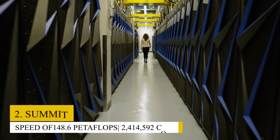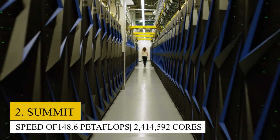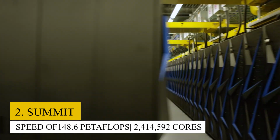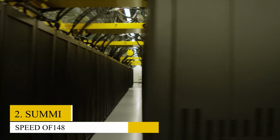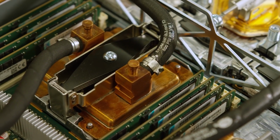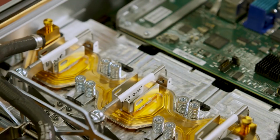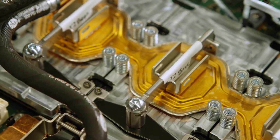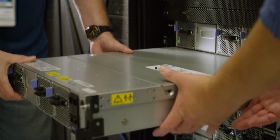Number 2. Summit, speed of 148.6 petaflops, 2,414,592 cores. Peak output from Summit is 200 petaflops. The corresponding number of floating point operations per second is 200 quadrillion. With a power efficiency of 14.66 gigaflops per watt, it is also the third most energy-efficient supercomputer in the world.